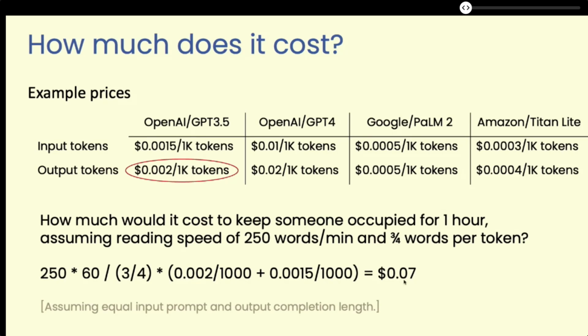And if you were to ask, how long would it take to keep someone occupied for an hour, assuming a reading speed of 250 words per minute and 3/4 word per token? If you do the back of the envelope calculation, 250 words per minute times 60 minutes gives you this many words, divided by 3/4 so that's the number of tokens, times the price of the output tokens, and maybe there's an input prompt as well. So you assume the input prompt and the output completion are the same length, and we add these up. It turns out that this suggests it costs you about 7 cents to generate enough text to keep someone busy for an hour.